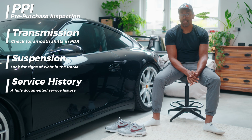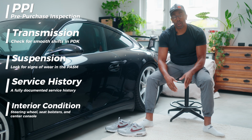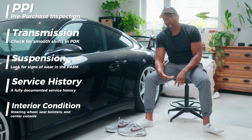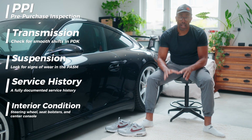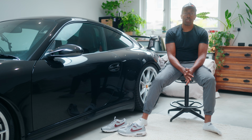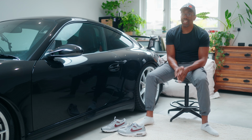and regular maintenance. Interior. The Dot 1 interior is of high quality, but you want to make sure you check for common wear issues in places like the steering wheel, the gear stick, the seat bolsters. This is where cars generally will start to wear the most. So yeah, check those places. With those checks in place, guys, you're in a better position to find yourself a well-kept example that won't give you any issues down the line.